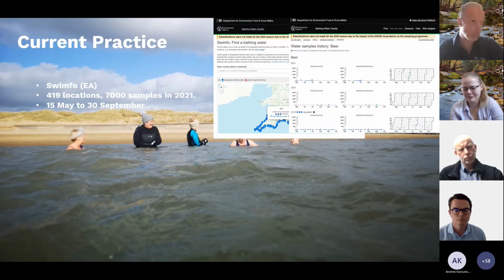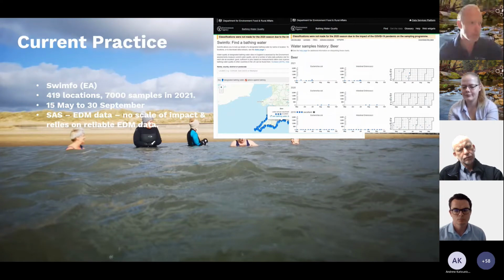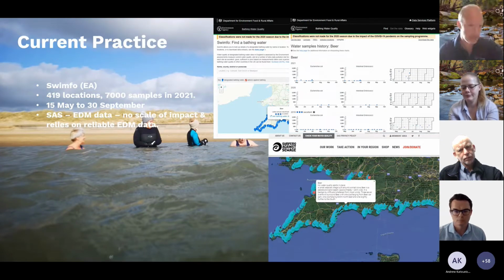And then we have the Surfers Against Sewage app, which is a brilliant app. But like so many of these, including Rivers Trust as well, there's no scale of impact. And it does rely on the event duration monitor data to be accurate. So that data looks a bit like this. So you get a nice tick where it's okay and a cross where it's not. And you can have those notifications sent to your phone.